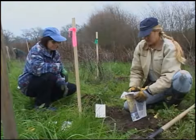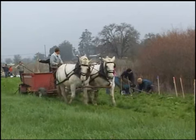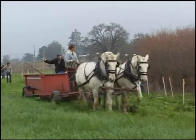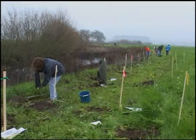This is a very typical project that we do. We do planting, we do grooming and maintenance in the preserve, and then in the spring we usually do a big flood trash cleanup day, which people have a lot of fun doing as well.